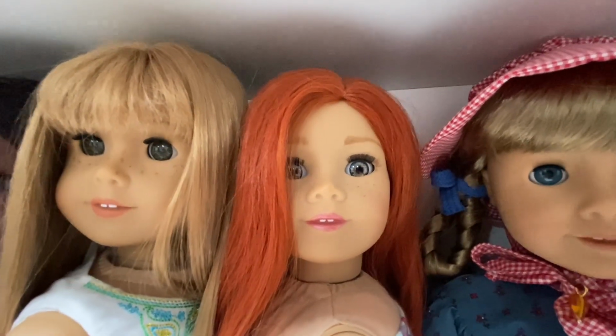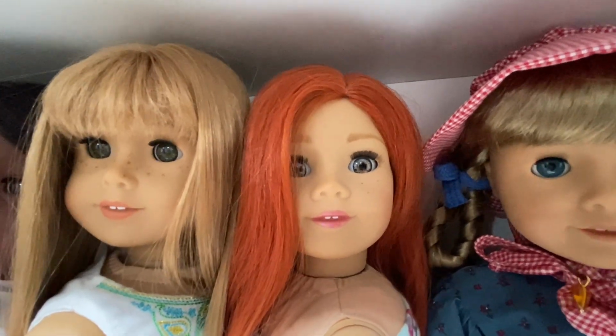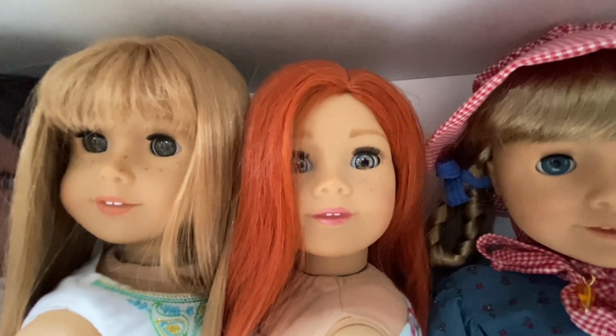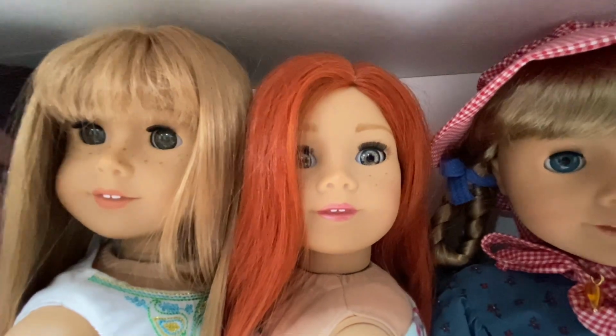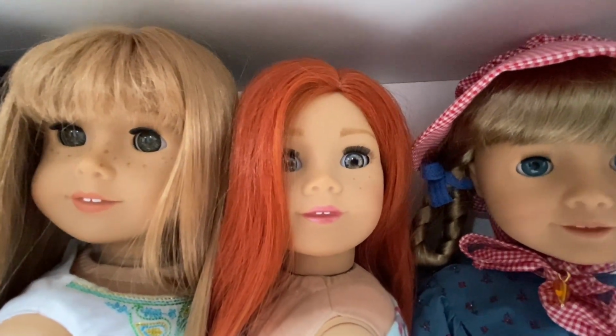Then in the spring of that year as well, I ordered Hayden Juliet Henner. She is a custom 4 from Dallas Dollco. Her first name of Hayden, I just really liked it. Juliet is after Juliet Capulet, and Henner is after Mary Lou Henner, the actress.